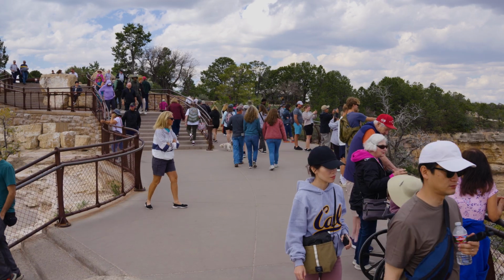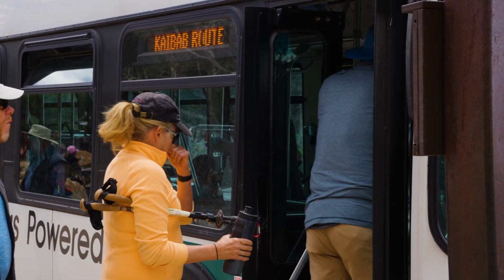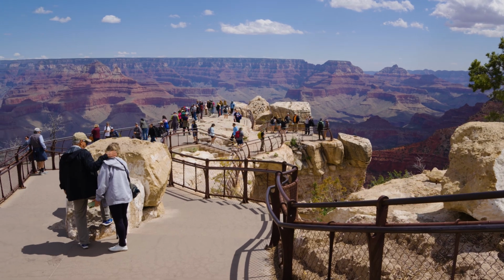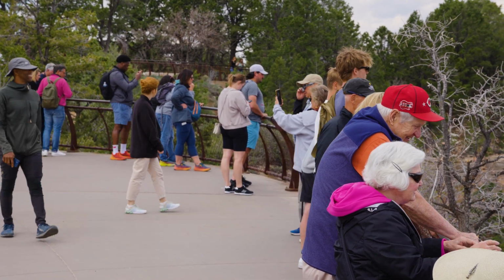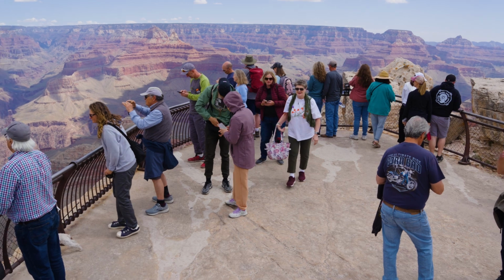Mather Point also serves as a central hub, a crossroads of sorts, where all the park's shuttle bus routes converge. However, dear travelers, I must caution you that the View and Visitor Center often beckons more souls than it can accommodate, and thus it is not uncommon for this spot to be teeming with fellow admirers.